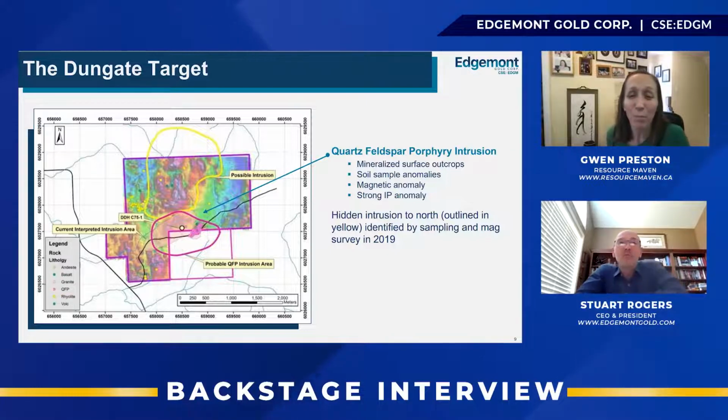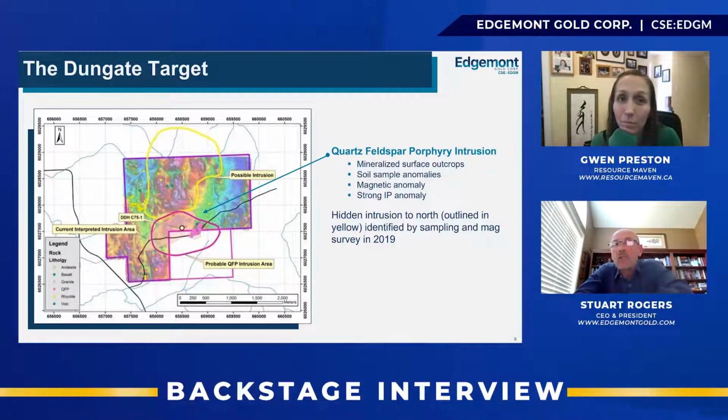Well, we're pretty excited because all the indications, with the soil samples, the grab samples, the magnetic survey, the IP survey, it looks really good. What we're seeing is, the highest chargeability anomaly is probably not where we're going to see the best mineralization.